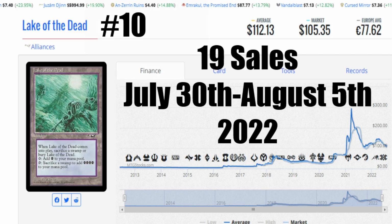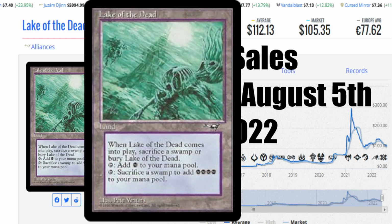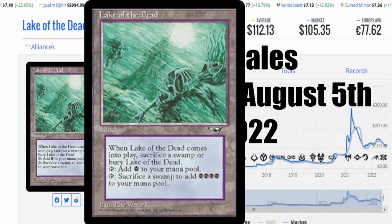It's an amazing card, guys. Don't forget what cards like this can do in Commander when you look at them and you recognize how amazing it is. You know what? I didn't zoom this card in because obviously it's a Saturday morning, but there you go. When you look at that and see Lake of the Dead comes into play, sacrifice a swamp or bury the Lake of the Dead. It taps to add one black to your mana pool, but you can sacrifice a swamp to get four black mana. Guys, it's amazing. It doesn't even sacrifice an untapped swamp. So you can just tap the mana, get one for it, then sack it, get four more.